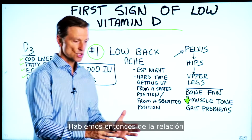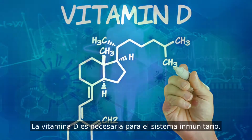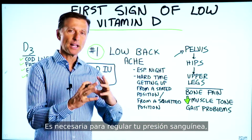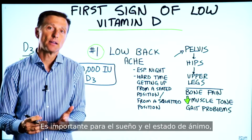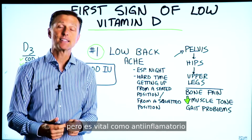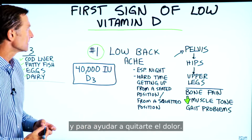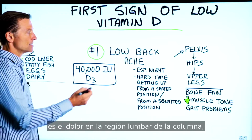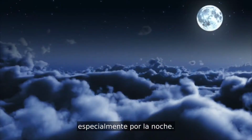So let's talk about the relationship between vitamin D and your lower back. Vitamin D is necessary for your immune system. It's necessary to help regulate blood pressure to keep it on the low side. It's also important in sleep and your mood. But it's vitally important as an anti-inflammatory and to help you get rid of pain. One of the first signs of low vitamin D is the achiness in your lumbar spine, especially at night.